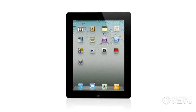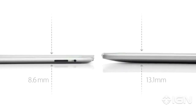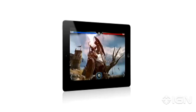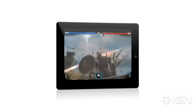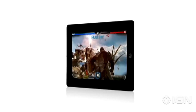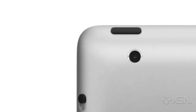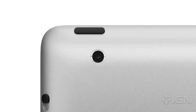iPad 2 really builds on the success of the original iPad. It's a third thinner and up to 15% lighter. It has an all-new dual-core A5 chip, which is up to twice as fast, with up to 9 times the graphics performance. We built in a front-facing camera for FaceTime and Photo Booth, and a rear-facing camera that shoots HD video. And we've been able to do all of this while still maintaining up to 10 hours of battery life.